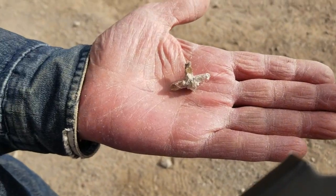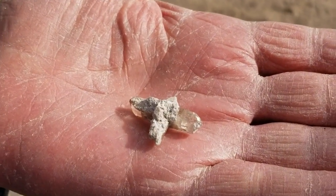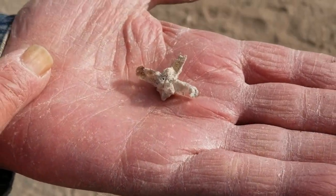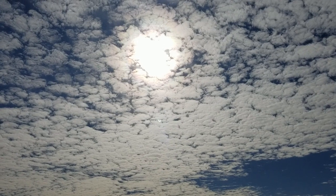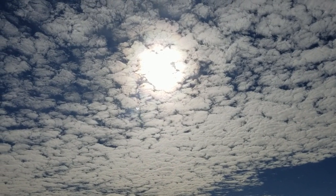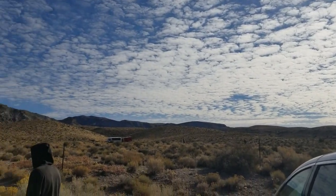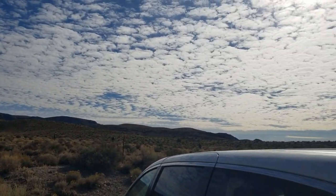Check out this beautiful specimen here. It almost looks like a cross. Nice topaz piece found at that Siral Canyon. Nice. There's the sun, and it's on its way back down, probably halfway. And we're all just starting to clear out and starting to think about rock hunting again.